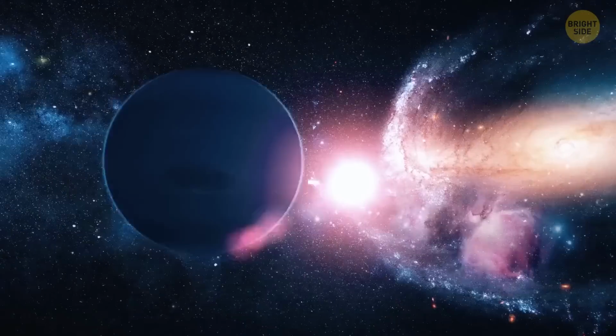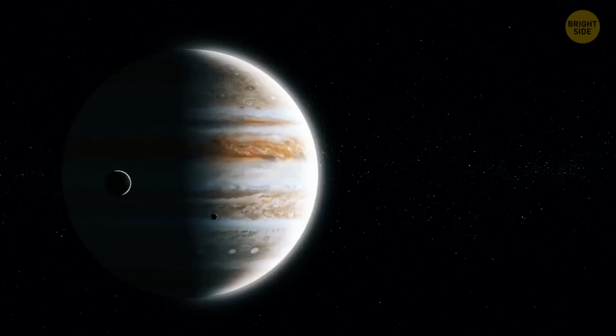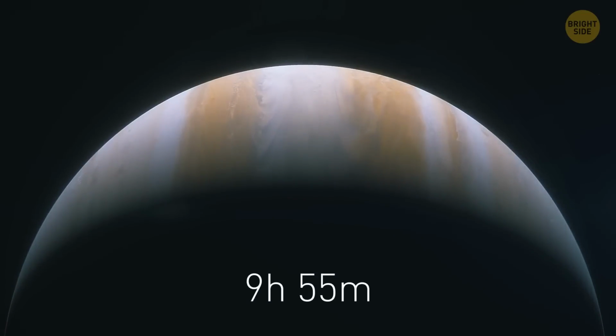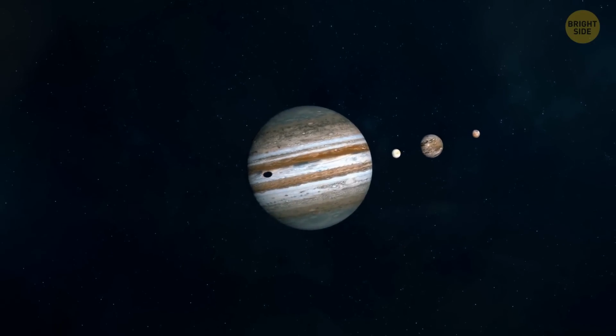It takes light more than 4 hours to travel from the Sun to Neptune. Of all the planets of the solar system, Jupiter has the shortest day. It lasts for 9 hours and 55 minutes. Such a rapid rotation speed gives the planet its slightly flattened shape.